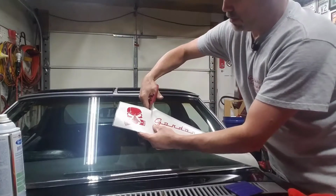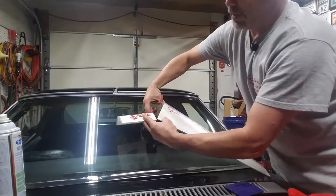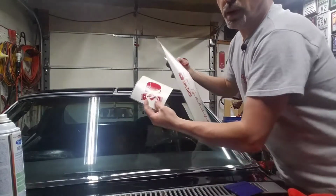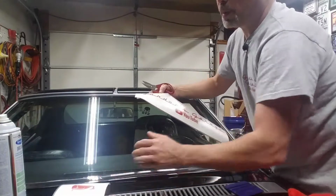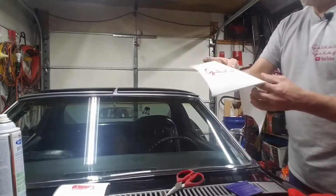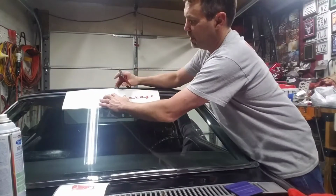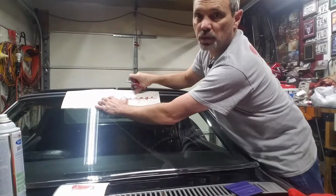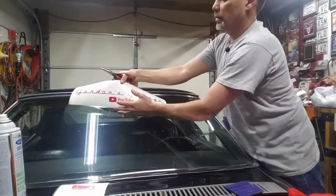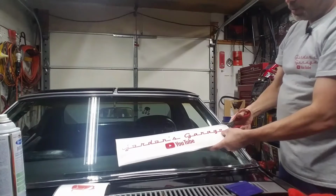Just like this. And this does two things. Makes it to where I can work with the windshield a little bit better, and it shortens this thing up so it's not such a big piece to be working with. Now, since I want it right up against the windshield, I think I need to cut off about 1 inch right here. So it doesn't have to be perfect.